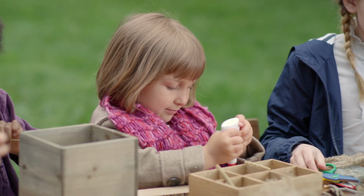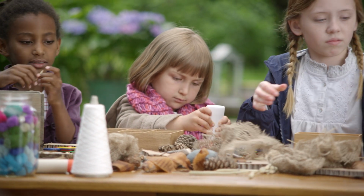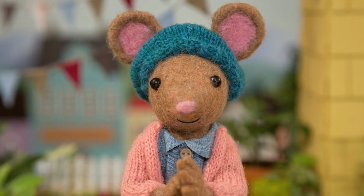Giving bugs a place to live in your yard encourages them to pollinate the plants and help your garden grow. Bugs are just gonna love it. Nice construction work, Gumboot Kids. Now, let's see what you've made.